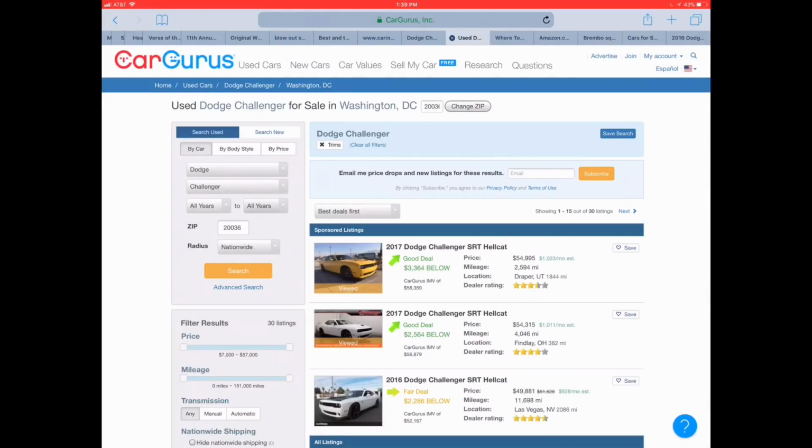So first thing I just want to show here is Car Gurus. If you've never been on here, it's real easy to use. You don't have to create an account. You don't have to give them any personal information, though there are, of course, the tracking cookies and all that other type of stuff. But basically, all you need to do is put in the make and the model of the car that you want to find and the zip code from which you want to search.